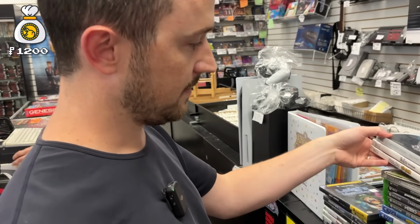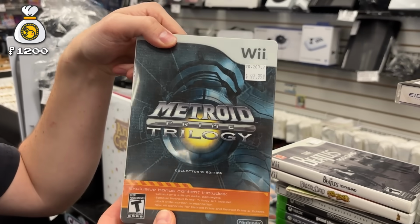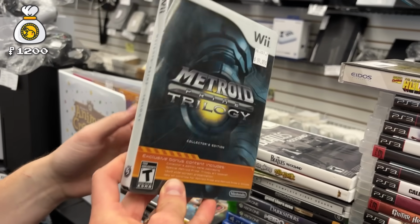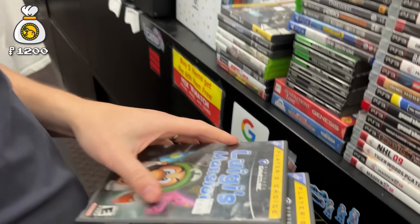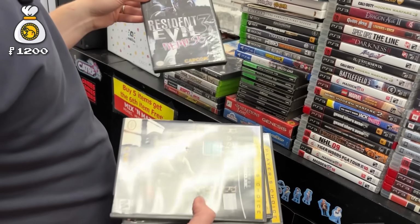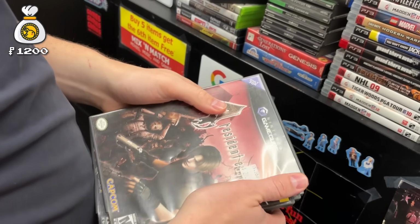Okay. All right, step into the back, looking through this stack. There it is, Brother Dave, one of your faves. Yeah. Metroid Prime Trilogy. Have you found that yet? No, I have not. But the hardest part for me is always it's $100. It's a lot. Yep. And that's not a bad deal. Luigi's Mansion, Resident Evil. Oh, that's a generic printout cover art, so I'll pass on that. Let's see if we can make a play on these.